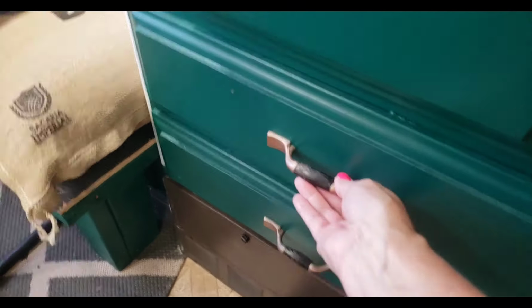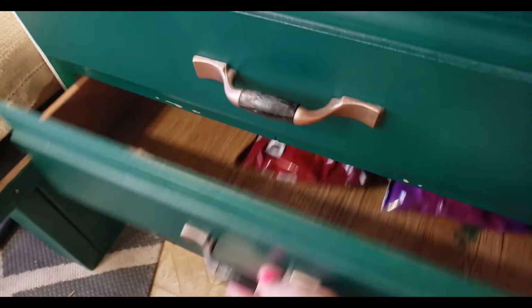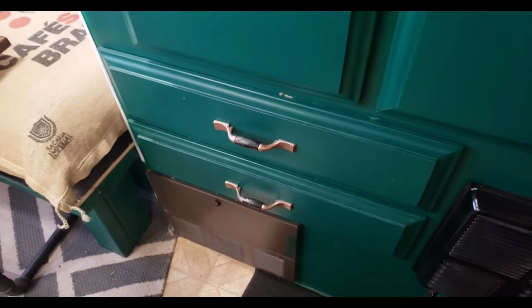And we pan right over here. These drawers are where we keep our dried goods and all of our food that we're taking. Uh-oh, looks like I need a restock. So I'll have to do that, or we'll be fighting over those Doritos.